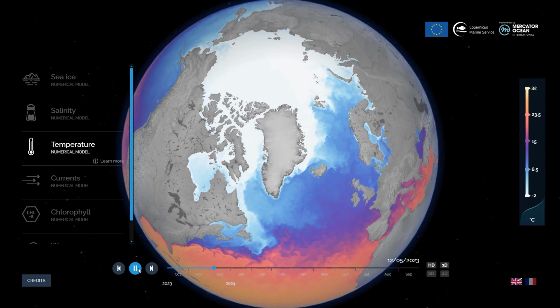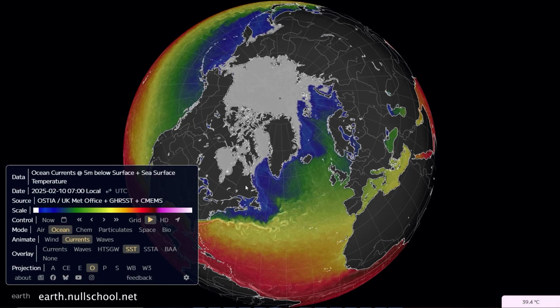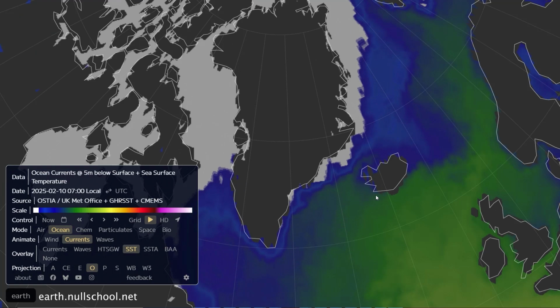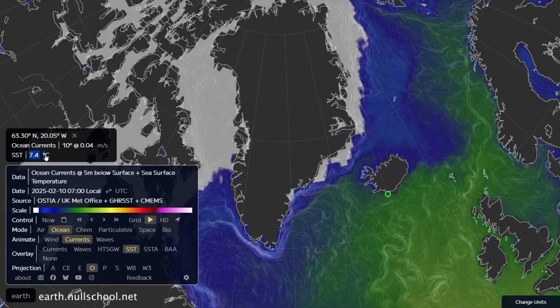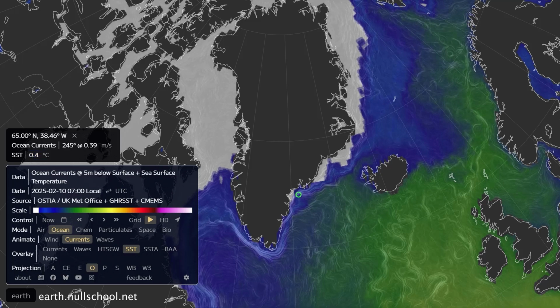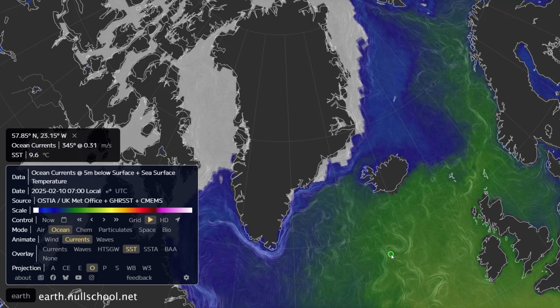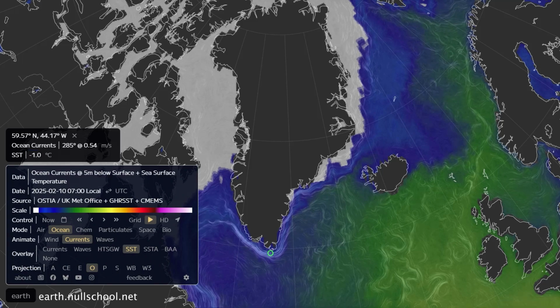Meanwhile, Iceland is warmed by the Gulf Stream, which feeds the North Atlantic Drift, flowing along its southeast coast and keeping temperatures much milder. Now, let's compare sea surface temperatures at latitude 64 degrees north. While waters near Greenland stay near freezing, Iceland's can be up to 7 degrees Celsius warmer. This difference plays a major role in why Iceland is greener, while Greenland remains frozen.